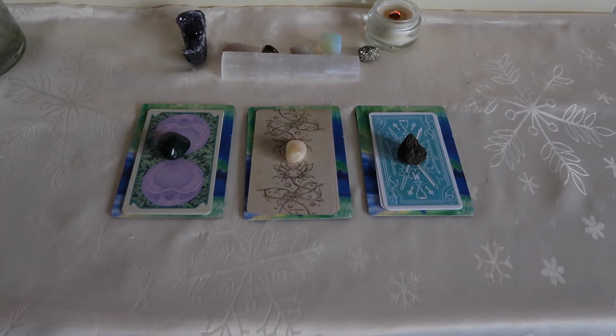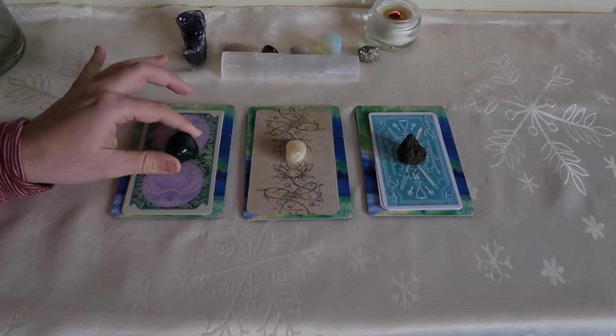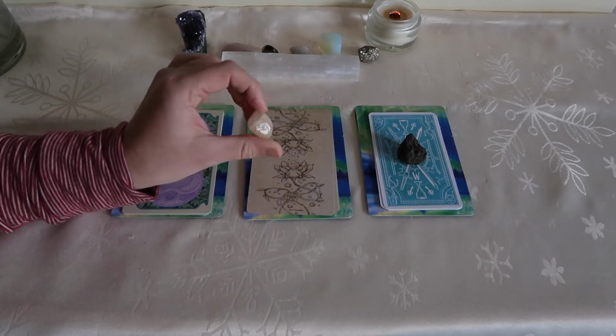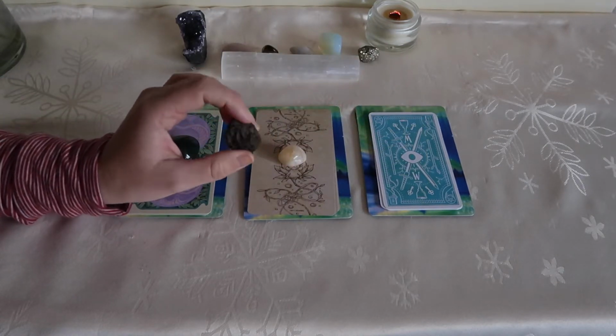So we have three piles for you guys today. We have pile 1 here with the green aventurine, we have pile 2 with the citrine crystal, and then we have pile 3 with a piece of volcanic rock.